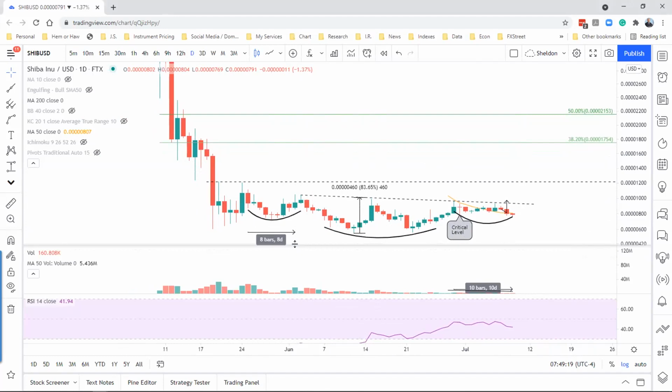We saw about an 8-day duration for the left shoulder, and now, because of the last couple of days, we're moving into 10 days. So we are seeing symmetry get shaken a little bit here. It could curl and sit on the 50-day moving average for some days before it does trigger the neckline. Otherwise, it's a break below there.